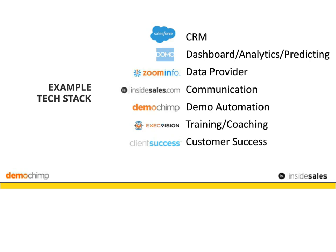I'll talk through each of these different pieces of a foundational tech stack and why they're important. Some of this might be a little bit of review, but I'll go through it quickly, and then we can get into the process, the steps to managing a tech stack, from my experience over the years.